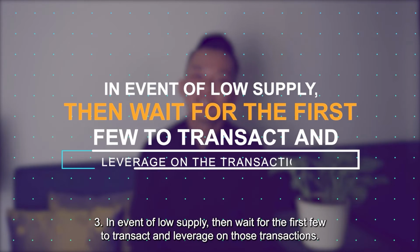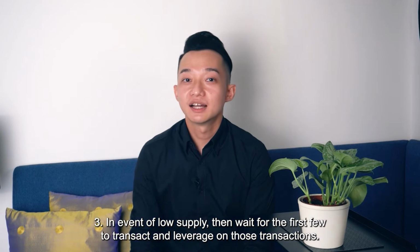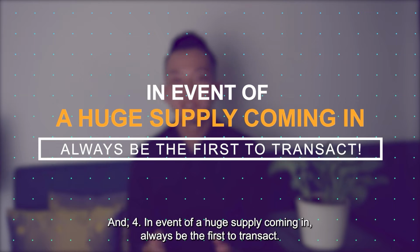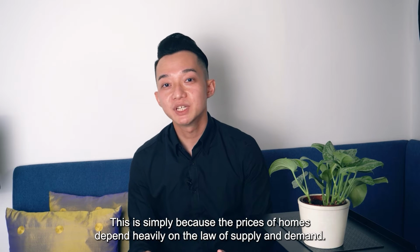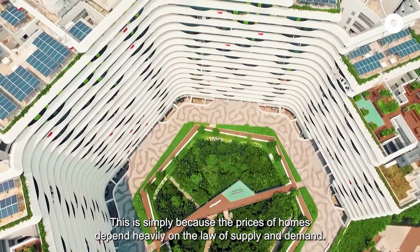Number 3. In the event of low supply, wait for the first few to transact and leverage on the transactions. And number 4. In the event of a huge supply coming in, always be the first to transact. This is simply because the prices of homes depend heavily on the law of supply and demand.